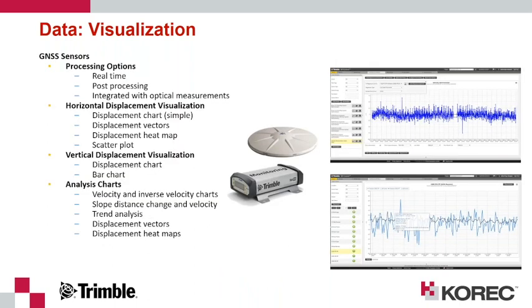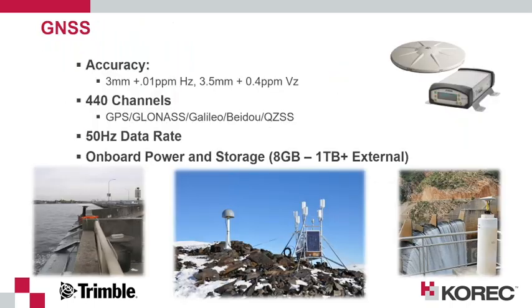Mentioned GNSS as well, so we can bring GNSS data into T4D. We have used GNSS in the past. We don't use it a huge amount in the UK, but we have seen customers using it, particularly for larger scale geotechnical movements, and also on dams and some structures. GNSS is becoming more and more popular to be deployed on monitoring projects. The accuracy of GNSS when it's in a static mode can be very high.